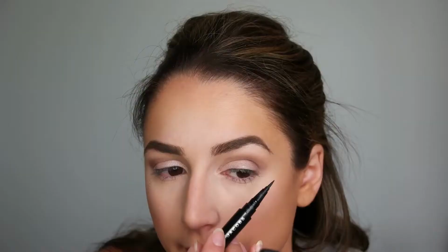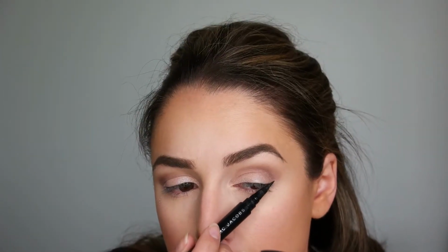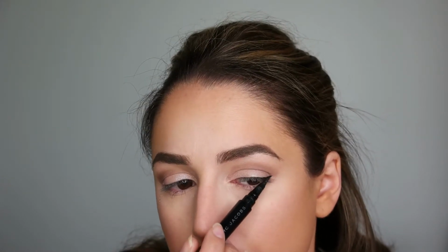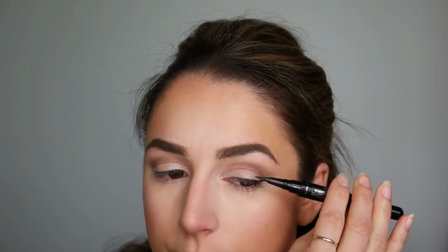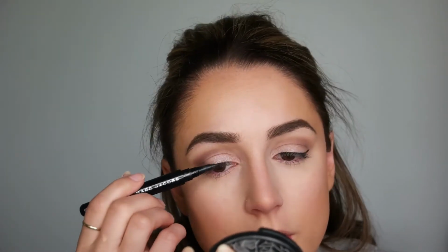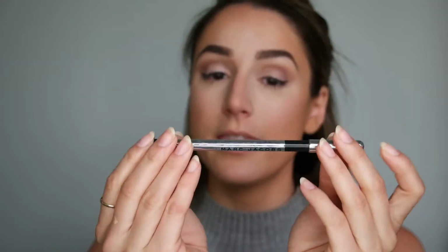I haven't been doing much of a wing. I've really just been lining the top of my eyelid. I basically just lay it a tiny bit past my lid and drag it in. That's all I want. Trying to nail a wing every day is just not worth the stress, not worth the headache. This little bit is just enough for me. Then I take the Marc Jacobs Gel Crayon Highliner, which I really love, and I actually go line underneath my lid, which makes the biggest difference in your eye.